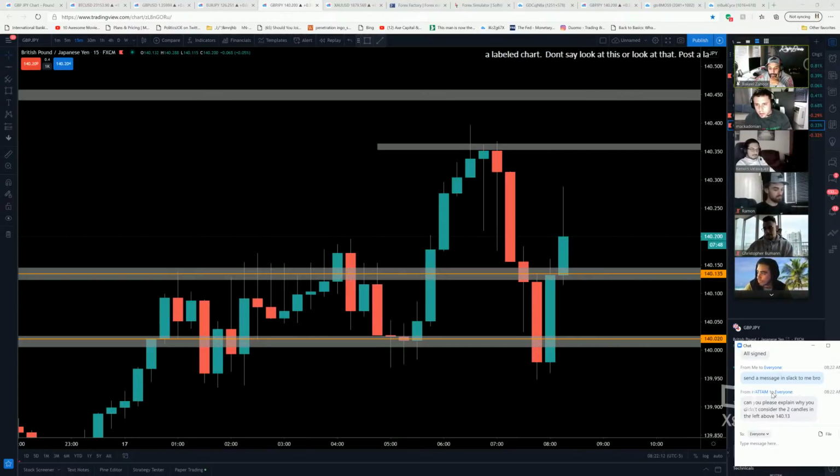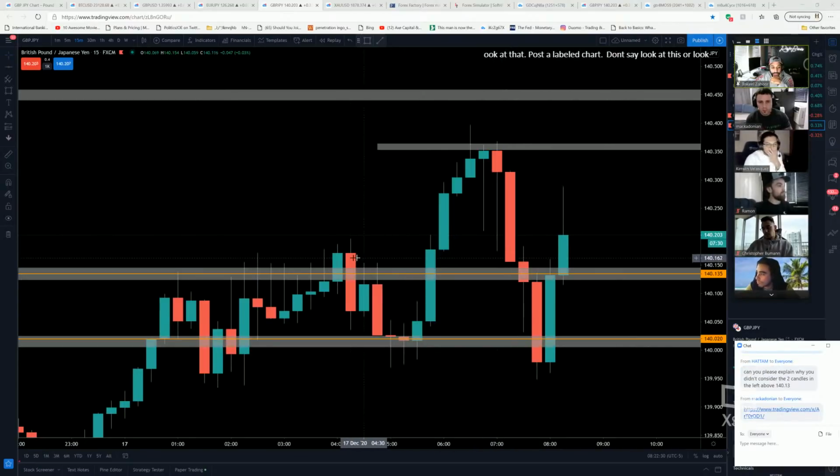Can you please explain why you didn't consider the two candles on the left before 140.130? Two candles to the left? I don't know what candles you're talking about. No idea. These two candles? No idea at all. So you need to send a chart.